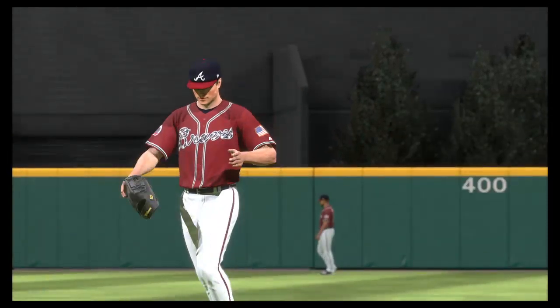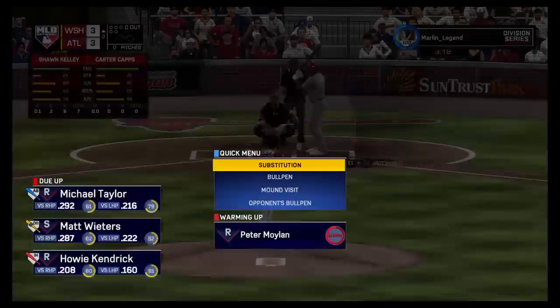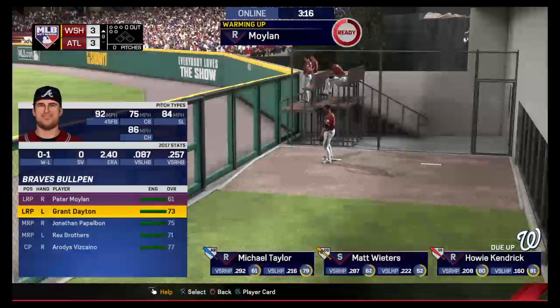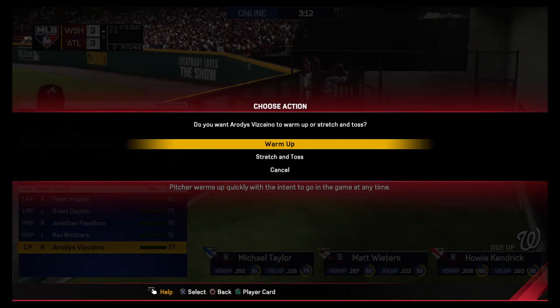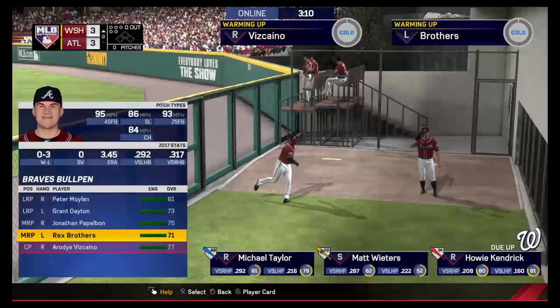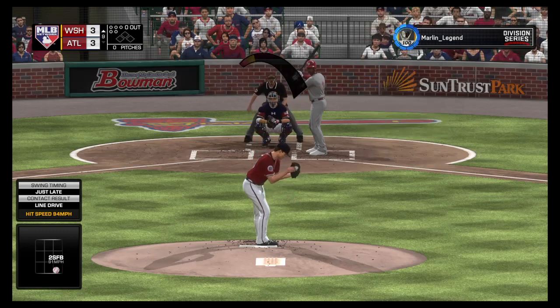Carter Capps will be on the mound to start the ninth inning, and his job will be keeping the game tied until the bottom half. Into the box now, Michael Taylor. He'll try and lead things off here in inning number 9. And now action in the bullpen as their closer starts to get loose out there.